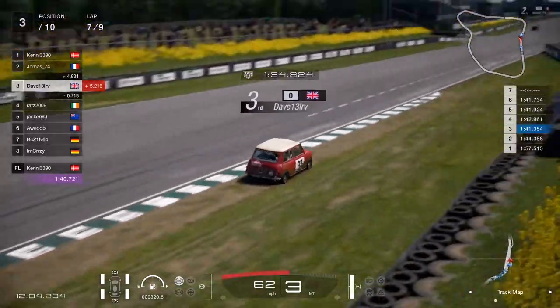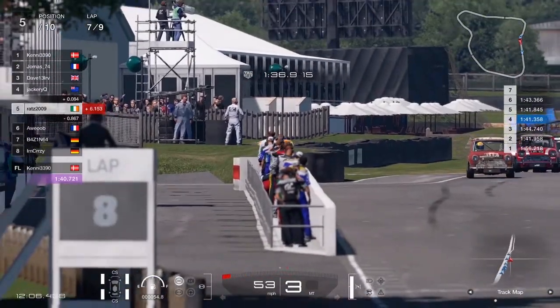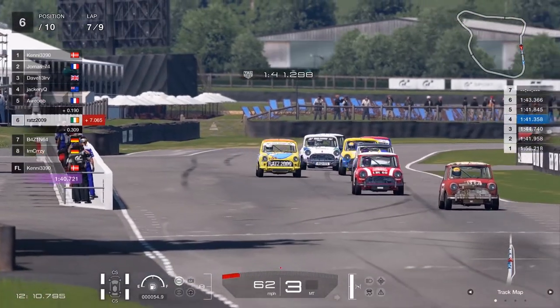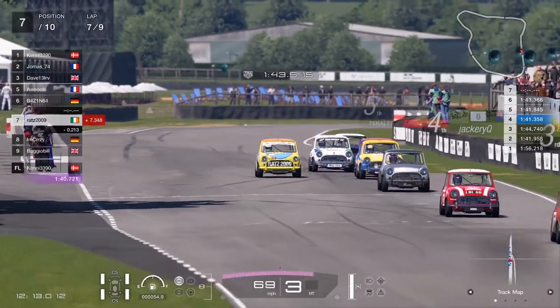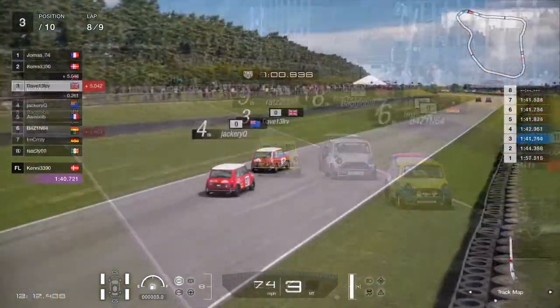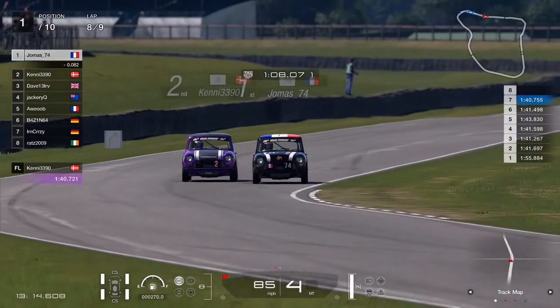We've seen that already. Oh, that was Rats making a mistake. Rats has made a huge mistake in the chicane, and Rats is going to go all the way to the back of the field. We just saw that briefly. We'll try and get another view of that at some point. Monte Carlo Rally Minis really going for it. Oh, we've got a fight for the lead here.